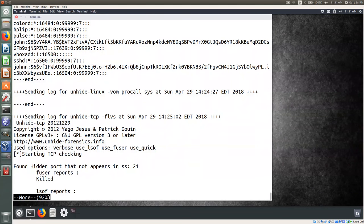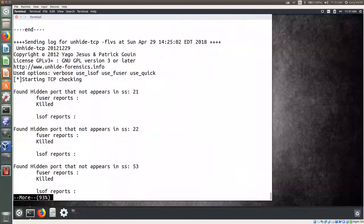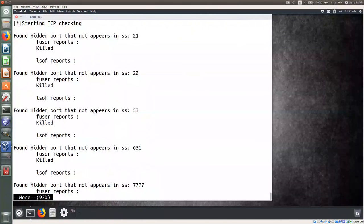Now here I'm using a program called UnHide. UnHide does some interesting stuff, it looks at tables inside the kernel in unusual ways and hopefully finds some interesting stuff. Like for instance, why do we have these ports open? These are not normal ports that are open for this machine.